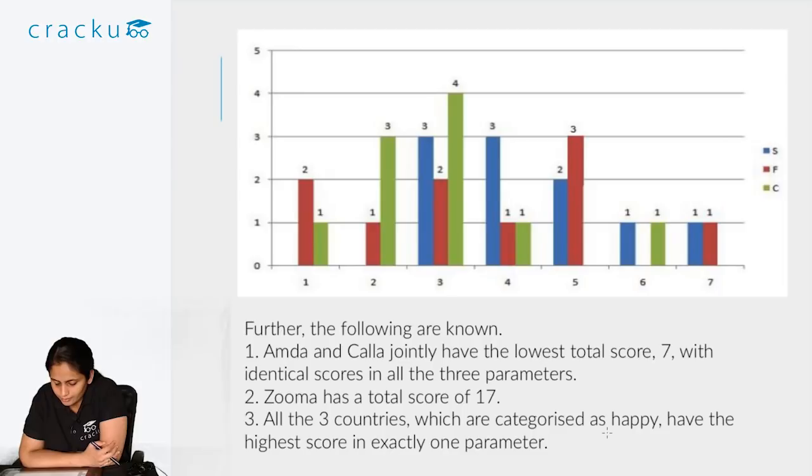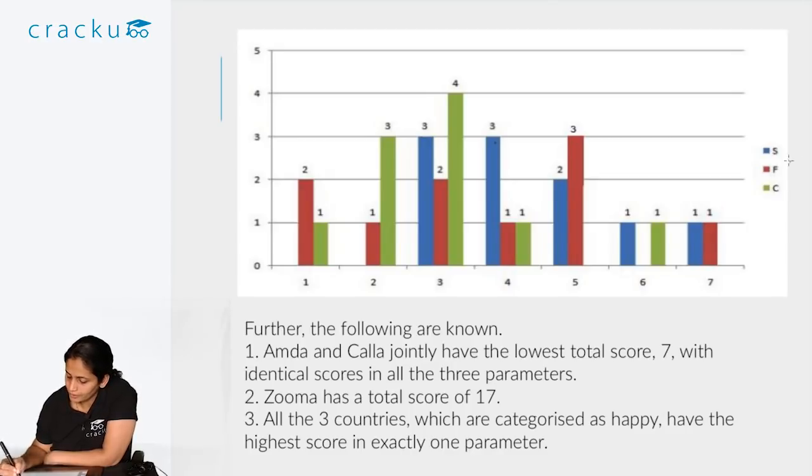So essentially you see all the blues. So if S is blue, 3 countries scored 3 marks out of 8 in S. 3 countries scored 4 marks out of 8 in S. 1 country scored 6, 1 country scored 7. F: 2 countries scored 1, 1 country scored 2, 2 countries scored 3, 1 country scored 4, 3 countries scored 5 and 1 country scored 7.